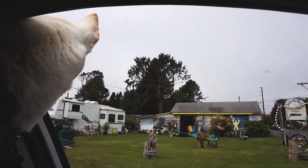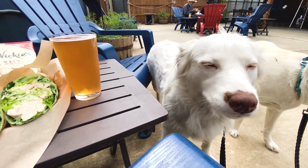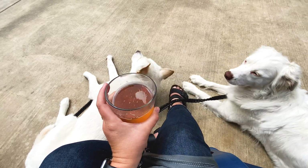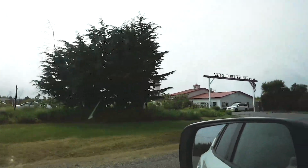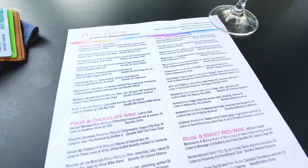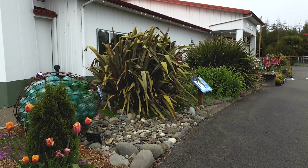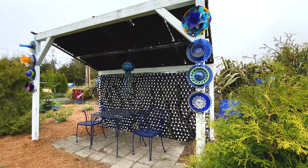Westport is a gorgeous coastal town close to Grayland Beach. I decided to swing in briefly to grab some lunch at their brewery. On my way out of town, I also stopped at an incredible winery and distillery. This place is huge, offering a massive variety of wines and spirits. What really makes this winery stand out are the acres of gardens and art surrounding the grounds.